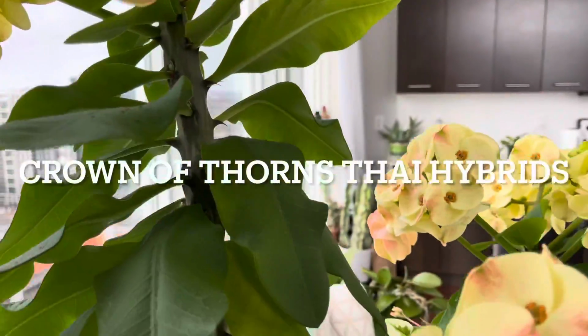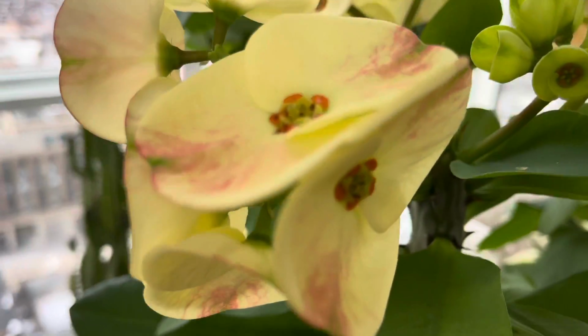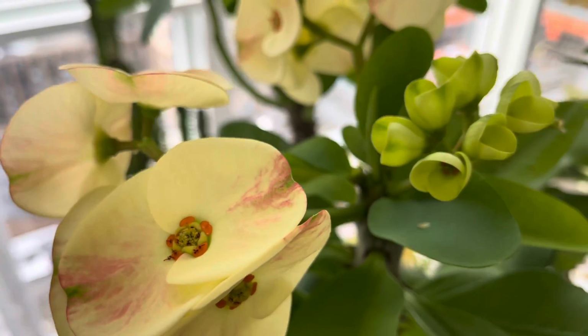Along with the orchids, the crown of thorn is in bloom. This plant requires a lot of water. I actually water it every day and it also requires a lot of sun.